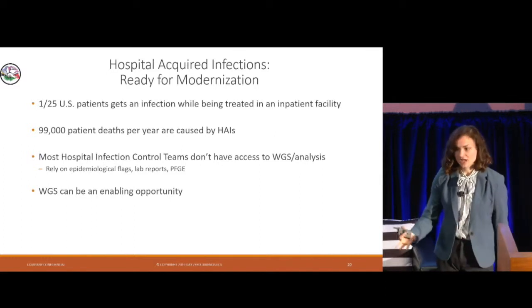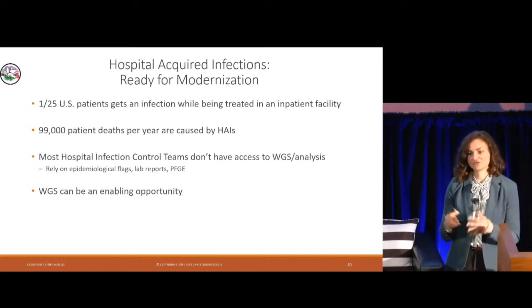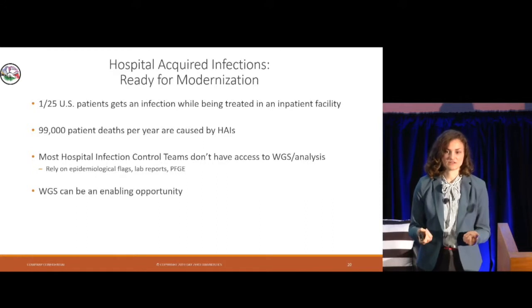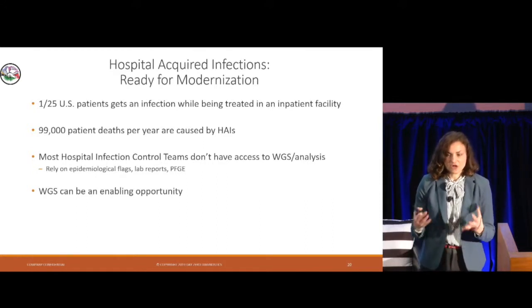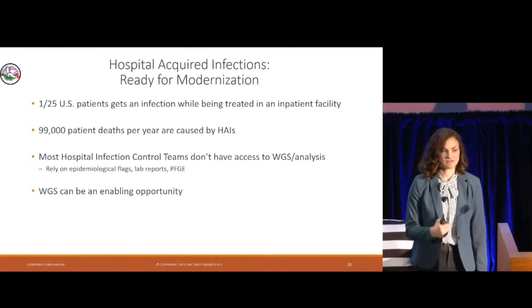Now, we heard in an earlier talk from Jennifer's work, whole genome sequencing is a phenomenal way to figure out if a transmission event occurred, right? You get down to very, very high resolution to see, are these two bugs related or not? Unfortunately, we don't see widespread use of whole genome sequencing for outbreak detection. We don't see it in infection control.